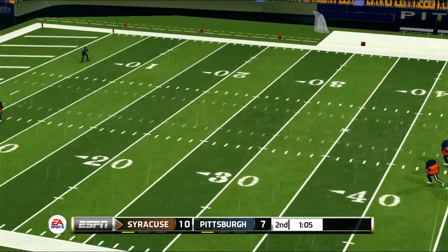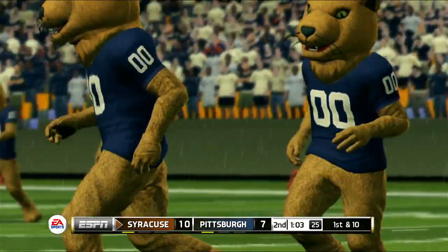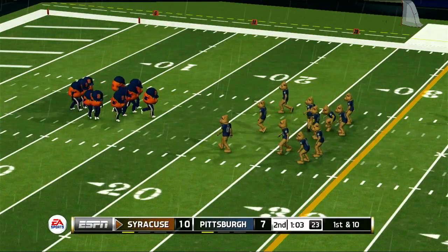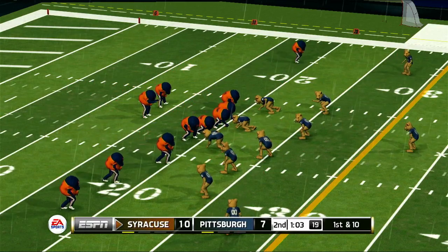He gets it away, and this is a really nice punt. This punt bounces into the end zone, and this will be a touchback. In a game that's this close, you can't afford to waste possessions. Syracuse holds a field goal lead.